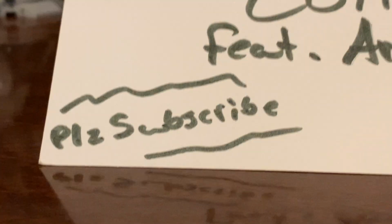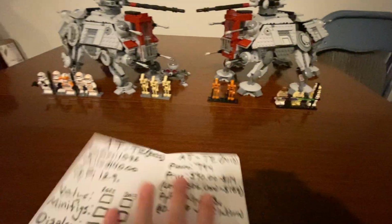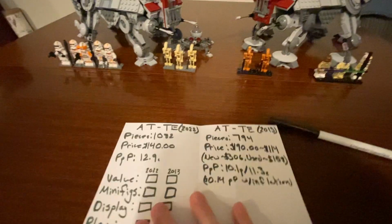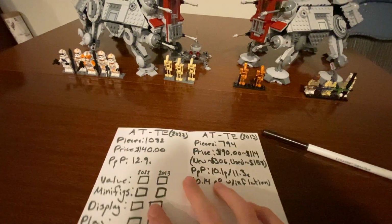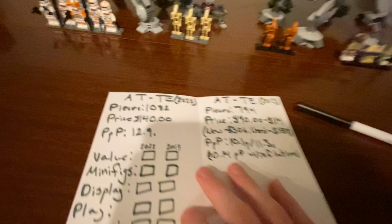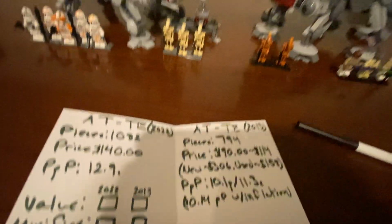And we have them set up like this. I made this neat little card thing. Oh, here's the marker. So basically comparing them, and we're gonna go through them and figure out which one is the best. So I guess we'll start in the first category, which is value, and I have all the information here, so I'll go over that.